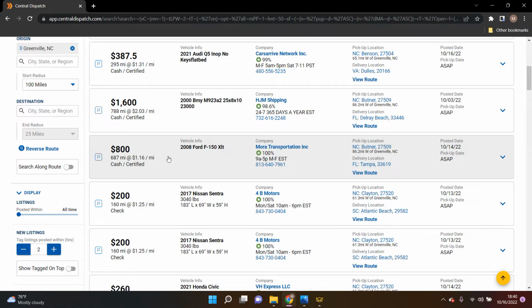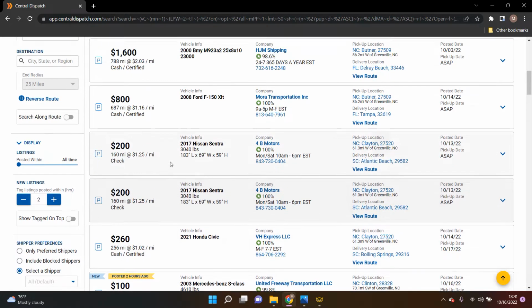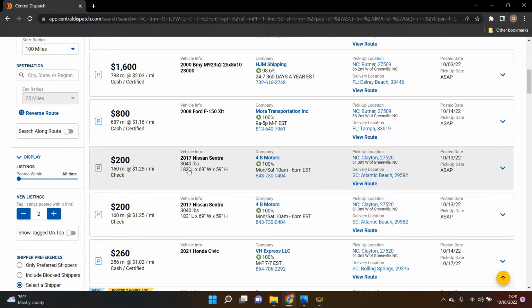Same thing with this. I wouldn't even take this because they're not paying enough for me to put an F-150 on my truck, or trailer. It's going to be at least $1.50 a mile, and probably even higher with what's going on in the world now. I mean, because if you think about it, a Nissan Sentra barely weighs anything. It's a small vehicle. It's paying $1.25 a mile.